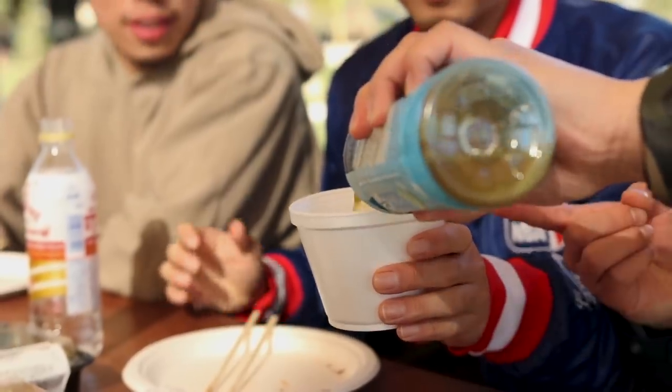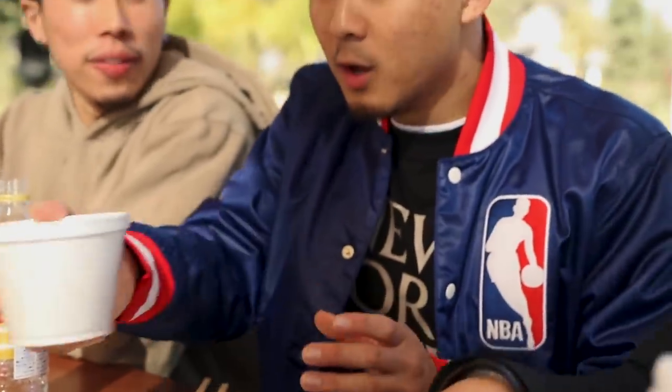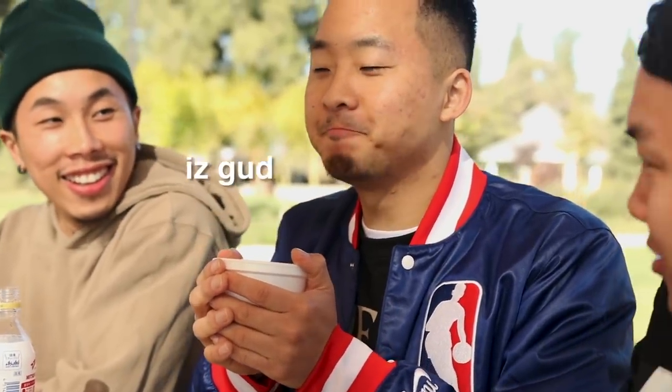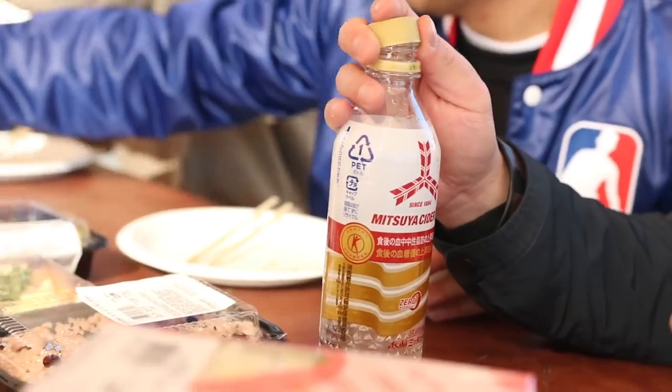Woo! Notice how there's no foam. No foam! Guys, I'm gonna drink this like it's some miso soup. Just like the Asia tea commercial, you know what I'm watching. Green tea. Cider was good, so it's pretty much like a diet cider.